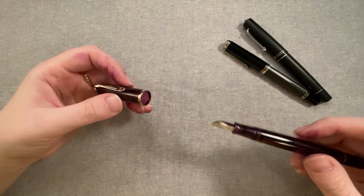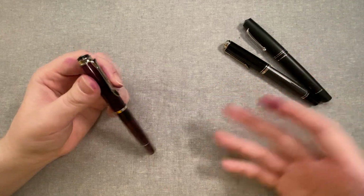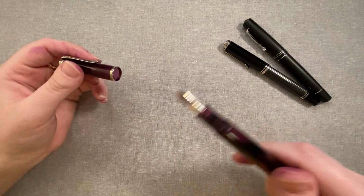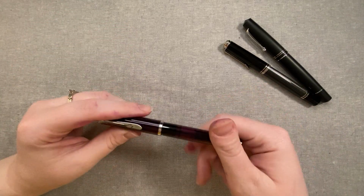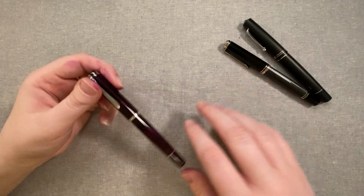I don't have huge issues with pens if they skip sometimes on downstrokes. It's not a huge deal to me, so I'm not super bothered by it. Like I said, the smoothing fixed it for the most part. It maybe does it just very rarely now. I've been writing with it quite a bit. But overall, the nib is great.